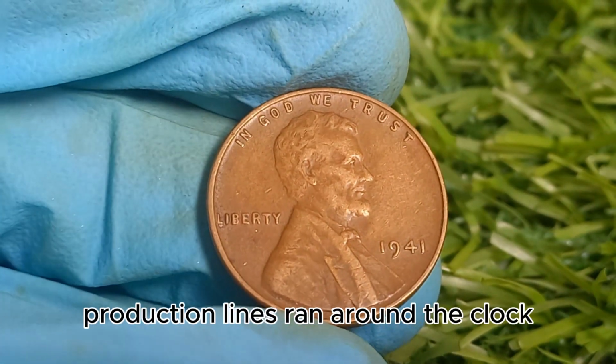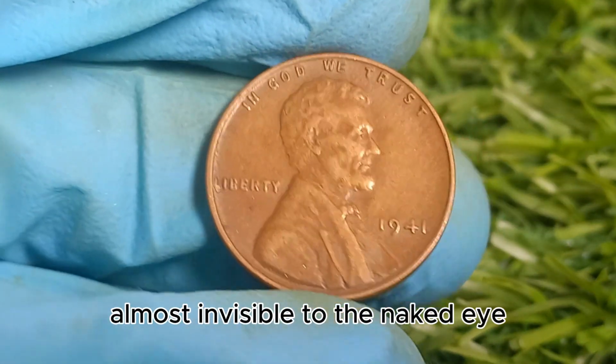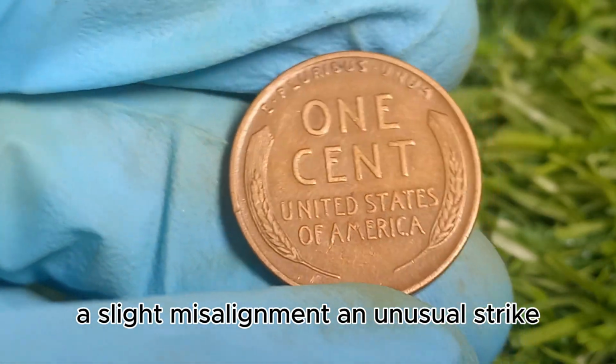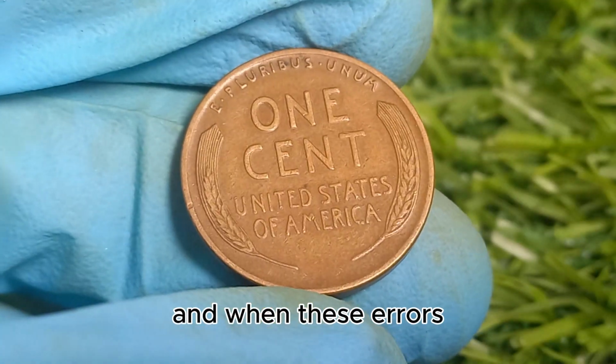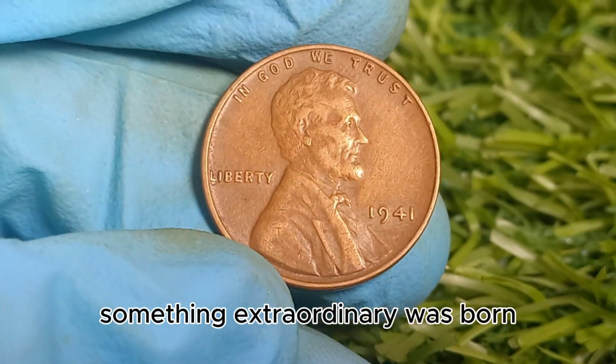Production lines ran around the clock. Mistakes slipped through, subtle, almost invisible to the naked eye. A slight misalignment, an unusual strike, a doubling of the date that few ever noticed. And when these errors combined with the no mint mark Philadelphia issues, something extraordinary was born.